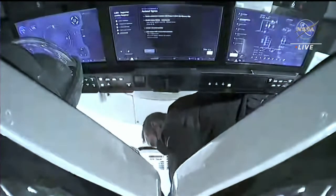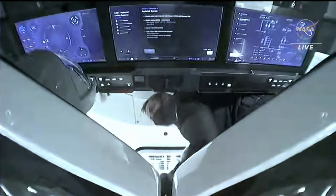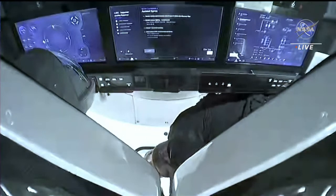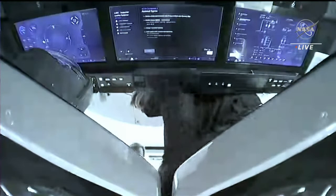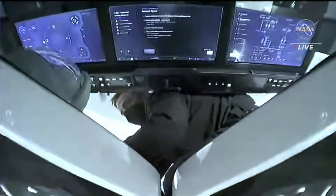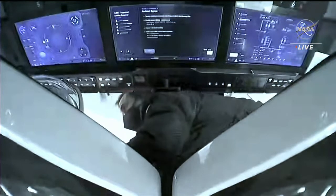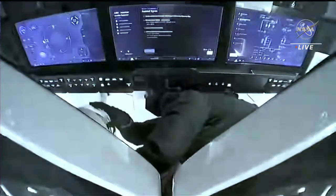And so as we just saw, Bob Hines was the very first to exit, or egress, the capsule. He spent a total of 170 days in space. This was his very first space flight. And it looks like next up we will have the commander, Kjell Lindgren, who will exit the capsule. This is his second space flight. He's logged a total of 311 days in space.